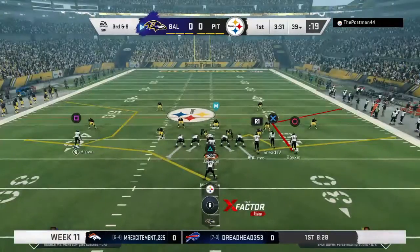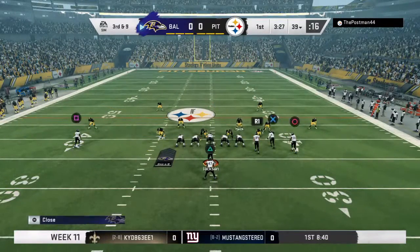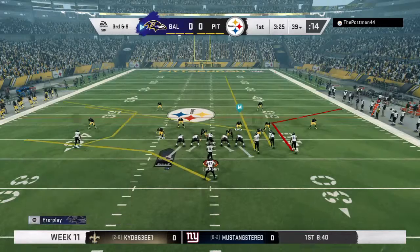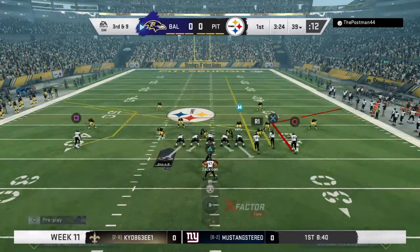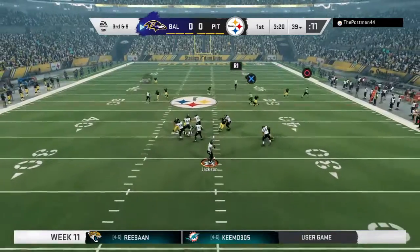And it looks like we've got a dime set here defensively. 6 DBs in the game. Tens the mic. Check back. Mike 10.